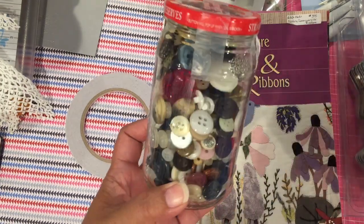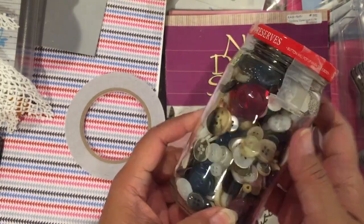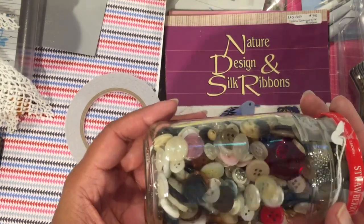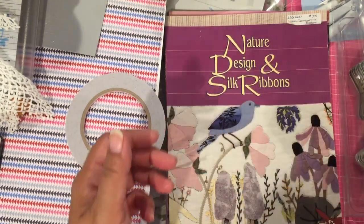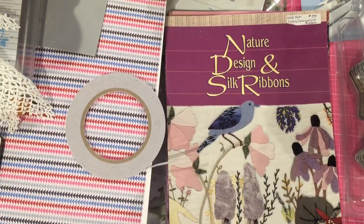I picked up this jar of buttons, mostly because there's a thing of buttons in here that I wanted specifically. And I'm not going to tell you what it is because I don't want to give it away. So that was just a jar of buttons. And look, it's actually in a strawberry preserve jar. Funny, huh? That was overpriced, by the way. But I wanted certain buttons that were in there.